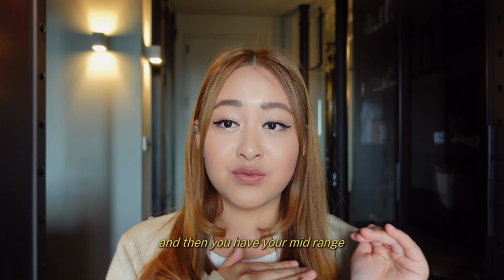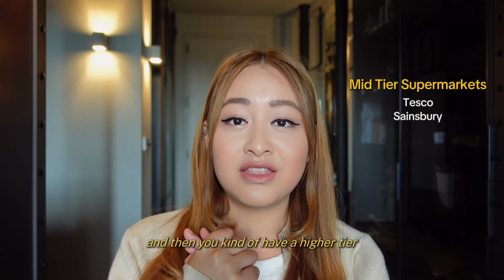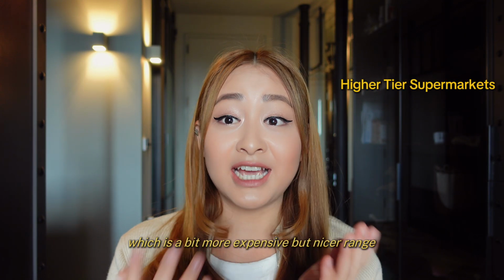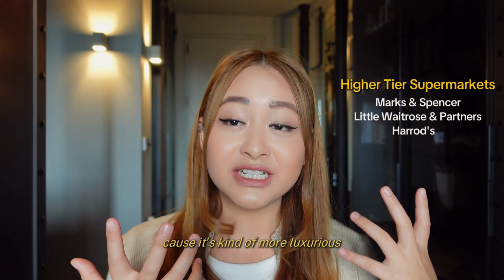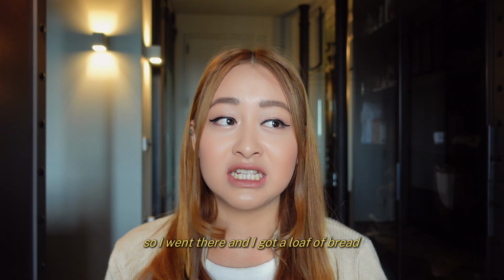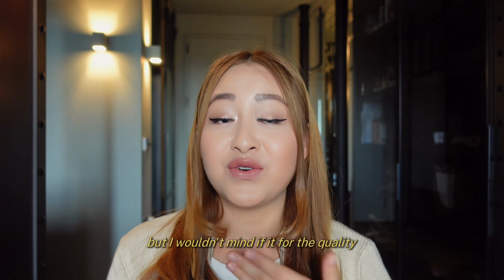And then you have your mid-range. I think that would be like Tesco's or Sainsbury's. And then you kind of have a higher tier, which is a bit more expensive, but nicer range. You have M&S. You have a little Waitrose, and I think Harrods would be more on the expensive side because it's kind of more luxurious. But I still found it wasn't too bad because I went there and I got a loaf of bread and it was only $7.50. It's expensive, but I wouldn't mind it for the quality.